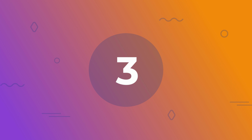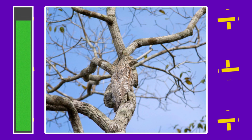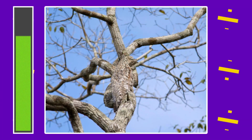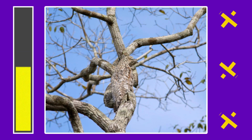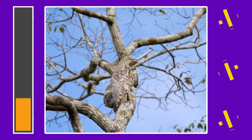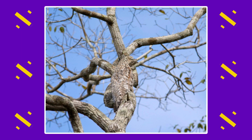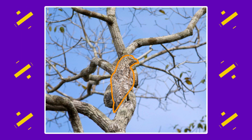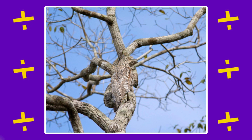Test number 3. How would you name this tree? Write the names that come to your mind in the comment section below. But the actual challenge was for you to notice the camouflaged bird on the tree. If you did, well done.